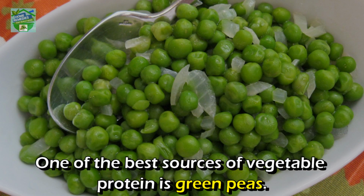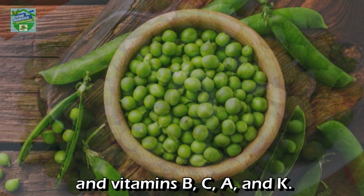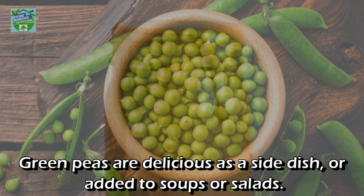Green peas. One of the best sources of vegetable protein is green peas. Green peas also have fiber, potassium, magnesium, iron, zinc, folate, and vitamins B, C, A, and K. 1 cup of cooked green peas gives you about 8 to 10 grams of protein. Green peas are delicious as a side dish or added to soups or salads.